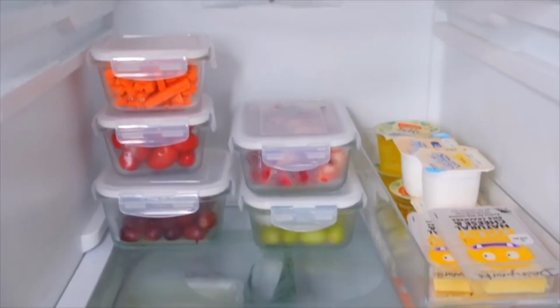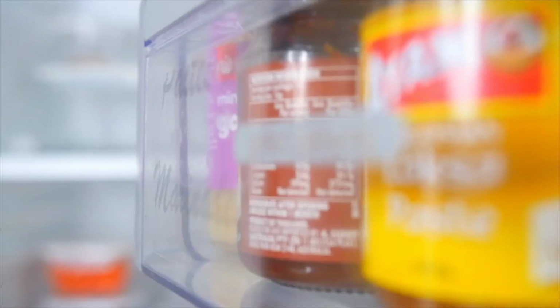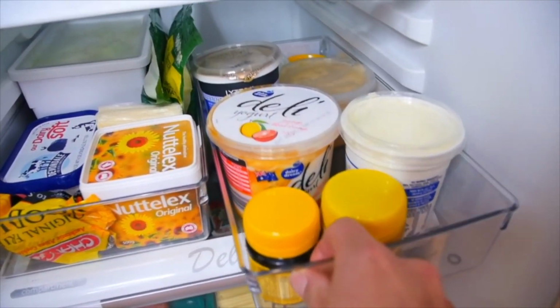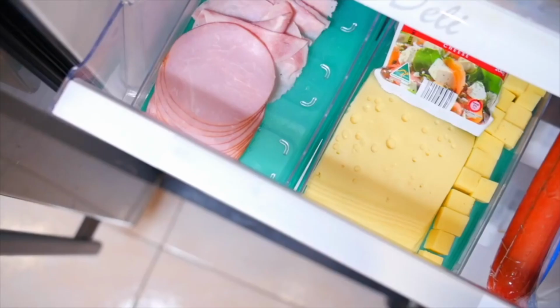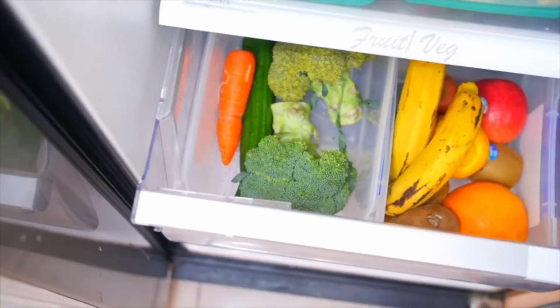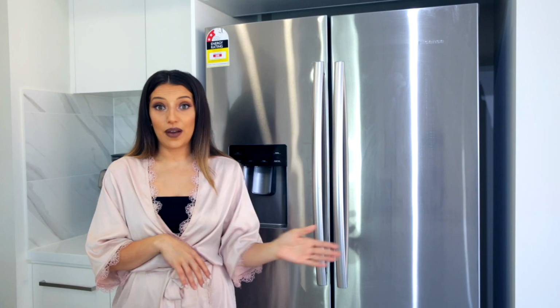About a year ago, I want to say, I did an organizational video of my mum's fridge back when we were living in her house. It was a really difficult video to do. There were 9 people living in the house at the time. It was just a nightmare in terms of fitting everything, and I had to be very strategic about the way that I organized it to be able to fit everybody's needs.